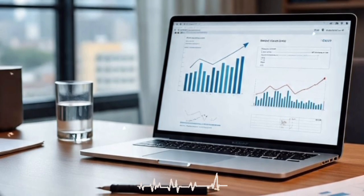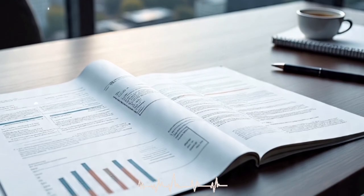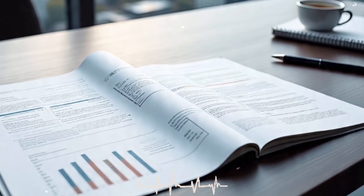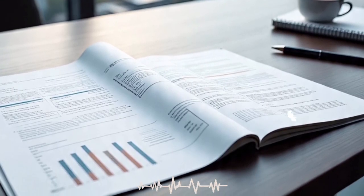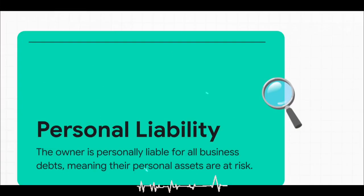And now for Section 2, choosing your legal identity. Okay, listen up, because this is probably one of the most important decisions you're going to make. You're not just picking a cool name. You're choosing a legal structure that's going to impact your taxes, your personal risk, pretty much everything. Before we get into the different types of companies, we have to wrap our heads around this really important concept, personal liability. So, what is it?